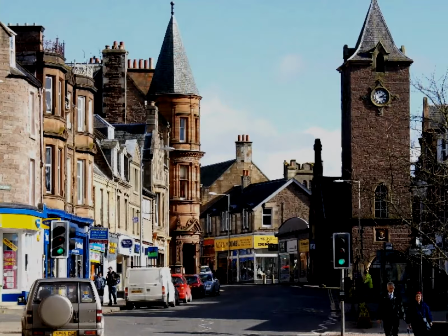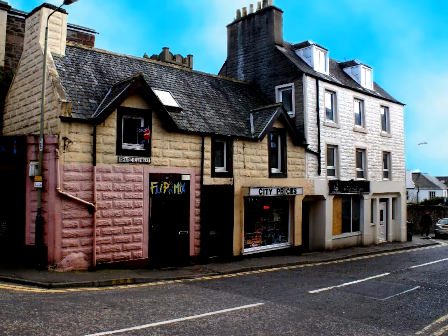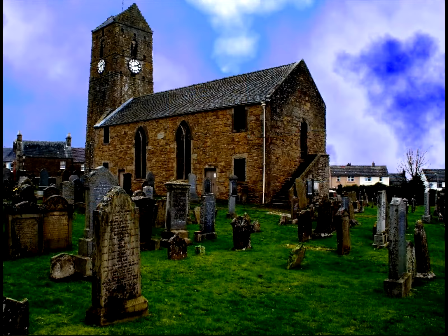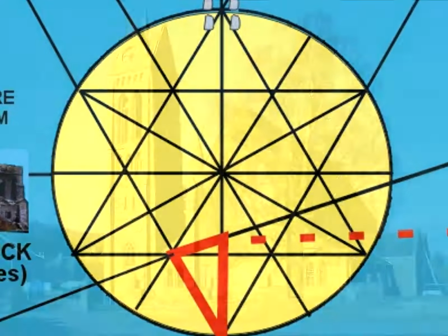In the opposite direction, the ley passes up Crieff's High Street, through the town clock, and the City Prices shop, which for 40 years played host to a poltergeist, through Crieff Parish Church and on to Dunning Church and Burial Ground via 2 standing stones. The centre, of course, should be special, and the centre of this pattern is St Michael's Church.